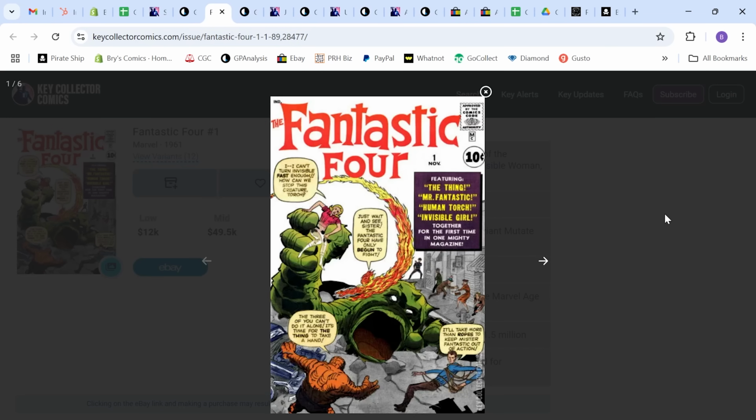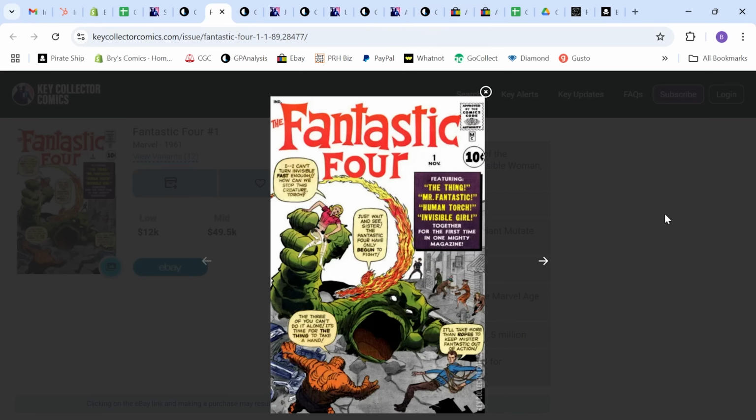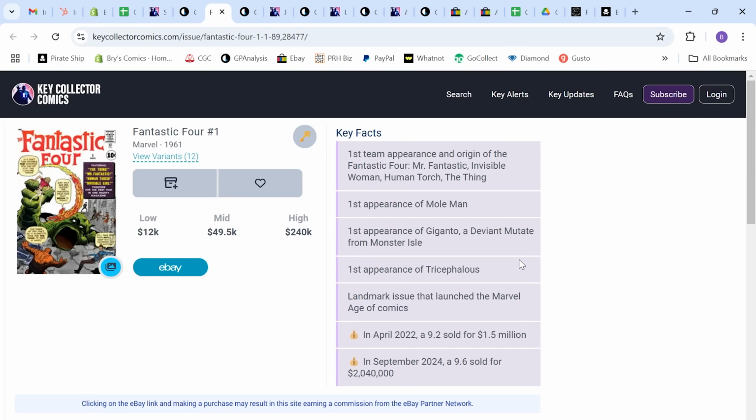And Fantastic Four #1 is also considered by some people to be the most important Silver Age comic book, right? And it's certainly in the conversation. Other books are in that conversation, like Amazing Fantasy 15 and Showcase #4. Showcase #4 is often referred to as the first Silver Age book, and then Fantastic Four is often referred to as the most important because it's the first Marvel family, and it kicked off and launched the Marvel Age of Comics, as quoted here on Key Collector.